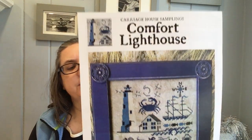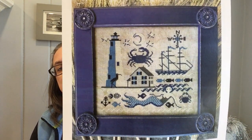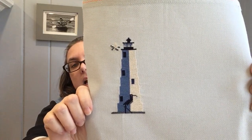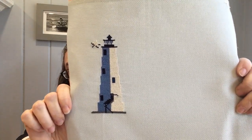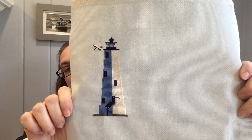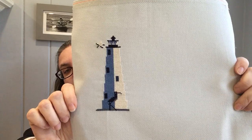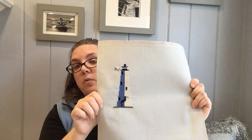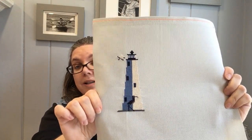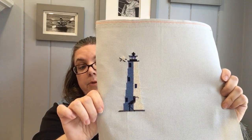Then I worked on Comfort Lighthouse from Carriage House Samplings. Now, if you remember, I just had the start of the very tippy top of the lighthouse done, and I decided for myself to just get the lighthouse done. So I feel like I had accomplished something. This is stitched on 18 count Confederate gray, and those are the DMC colors. And with the motivation and the goal of finishing the lighthouse, I was able to get it done and feel good about a stopping point and still be motivated to stitch.